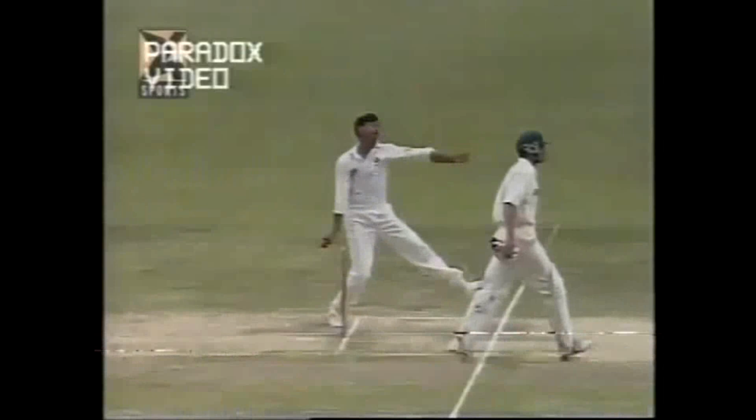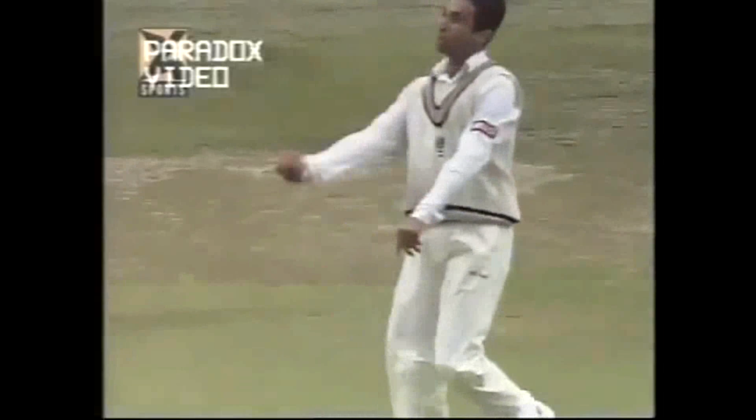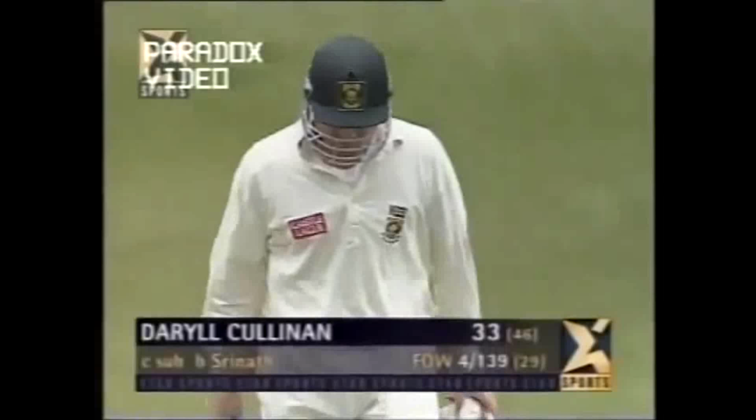Srinath banging another one in short. This one has been struck right over the middle of the bat, and Pankaj Zarmani latching onto it. He's looking at his fingers, but he's done the job. Darryl Cullinan, after a brilliant 33, out. 139 for four.